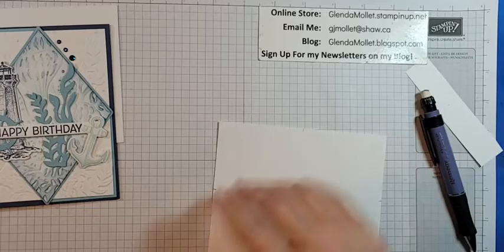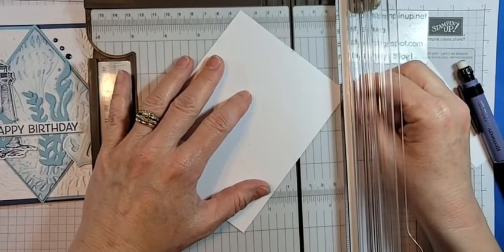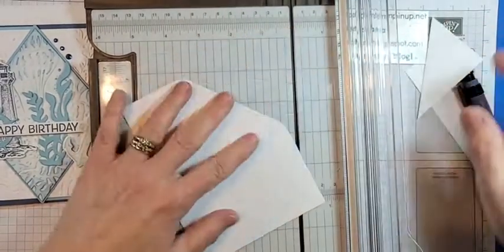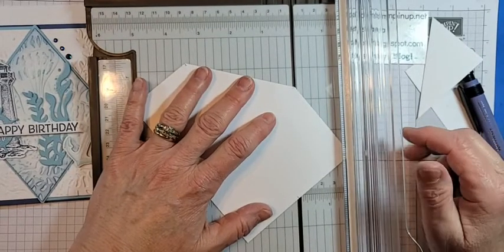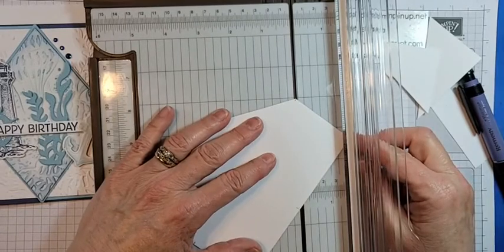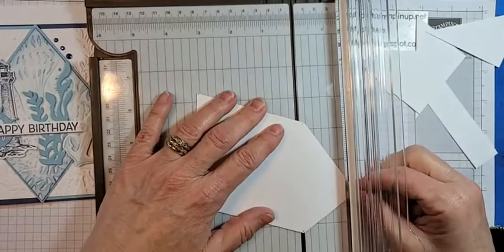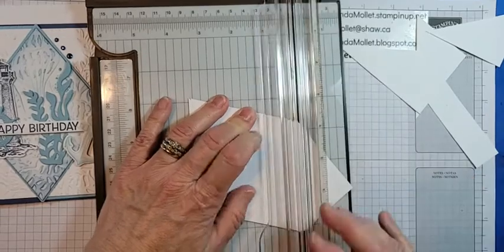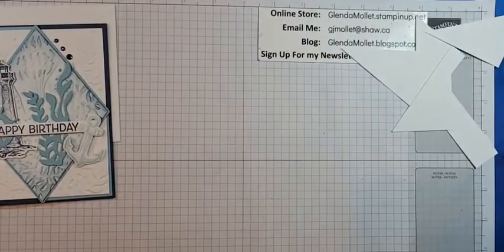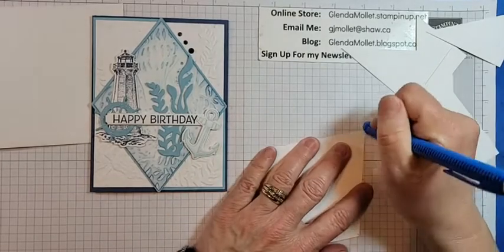Now, take your paper trimmer and put one line at the top and one line at the bottom and cut it. And then turn it. Do the same thing. And then turn it. And do the same thing. And one last time. Now there may be an easier way to do this diamond shape, but I don't know what it is. Okay, now let's put that off to the side. So now I have the diamond shape for in the middle. I'm going to erase my pencil marks now.